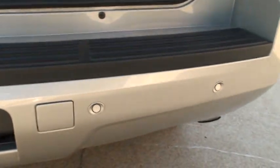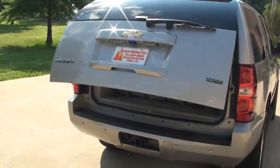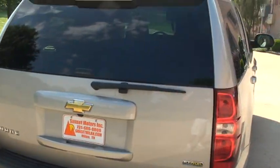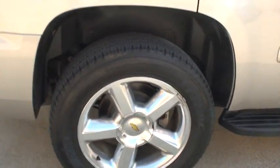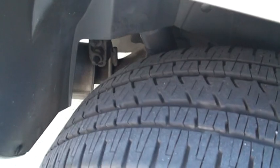Package and the backup sensors. Shut the door by pushing the button here. Here she goes. Paint's in excellent condition. The nice alloy wheels. Good Bridgestone tires. Plenty of tread left.